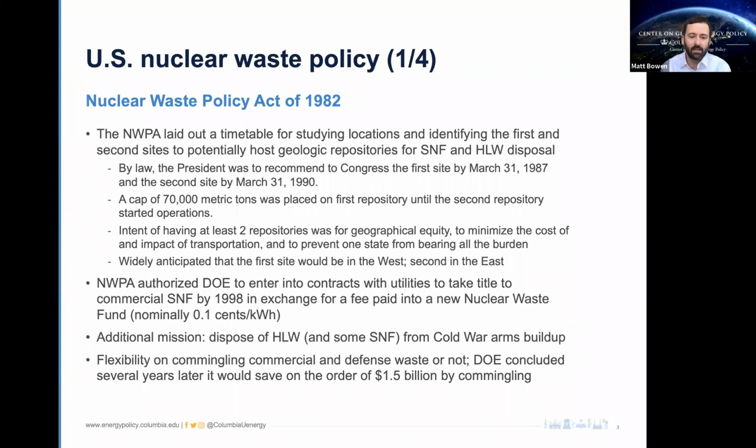There were two main divisions of nuclear waste that the act was supposed to take care of. So commercial spent nuclear fuel was supposed to actually be paid for by contracts that DOE entered into with utilities that charged a fee that would be paid into this new nuclear waste fund, nominally 0.1 cents per kilowatt hour, and DOE would take title to that commercial spent nuclear fuel in 1998.